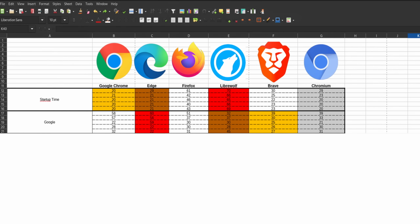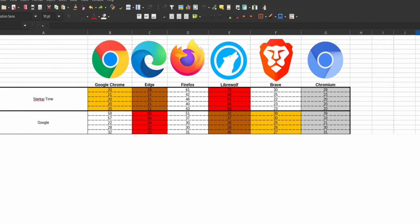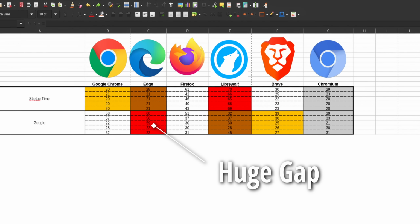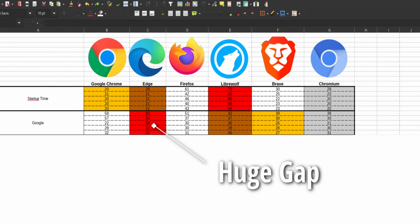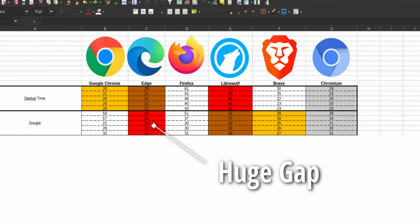Moving on to basic searches with Google. Since it's the most used search engine out there, we find that Brave is in the lead, followed by Chromium and Librewolf. Edge was the slowest. Be aware by seeing these results that we have an apparent margin of error. Edge was doing searches between 22 and even up to 60 frames, which is kind of interesting.